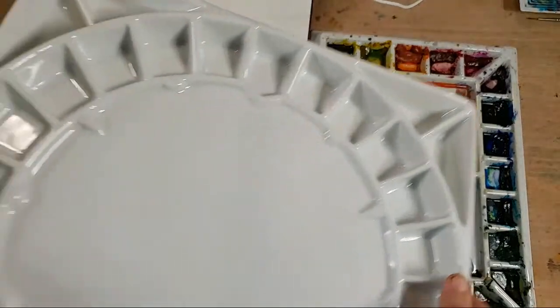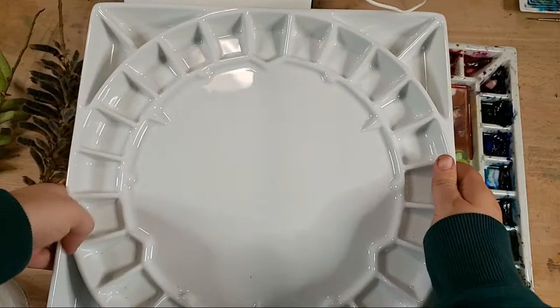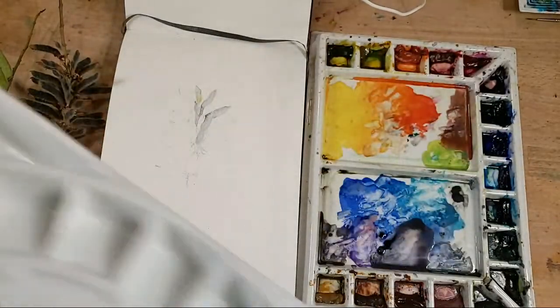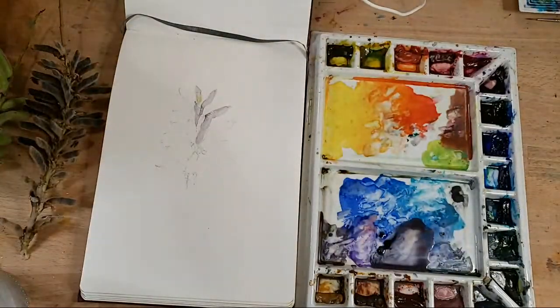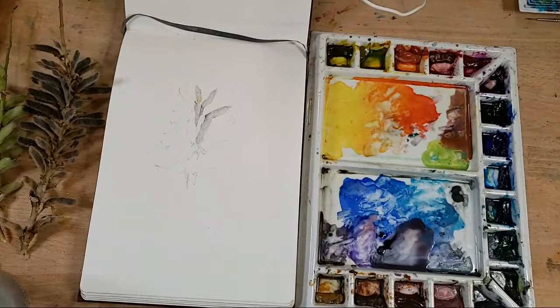Also, for those of you who came in a bit later, I used some Amazon affiliate dollars that I had to buy myself this. And it's going to be used for a series I'm doing on color mixing and color theory.